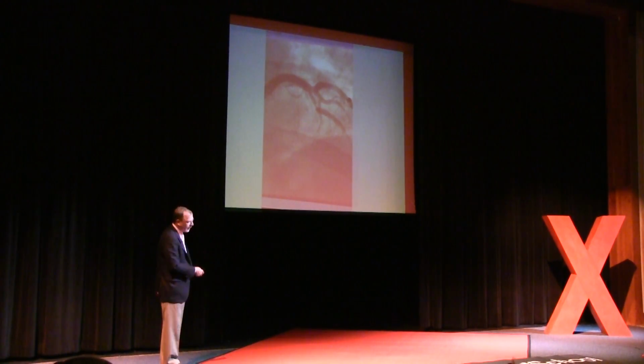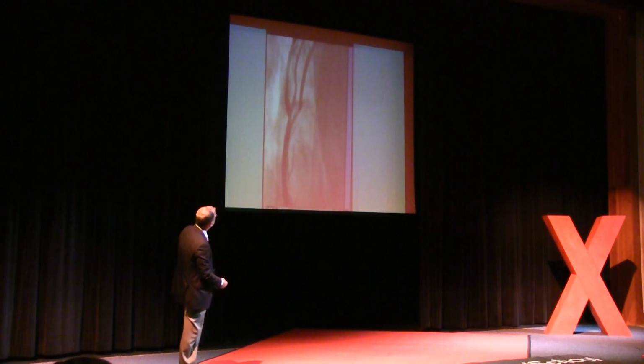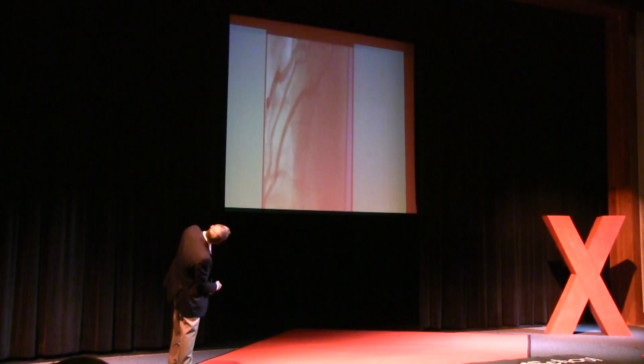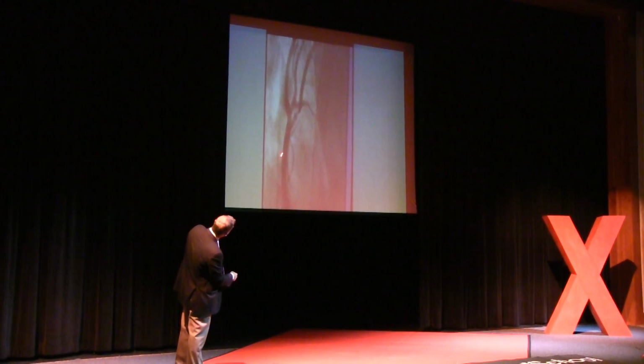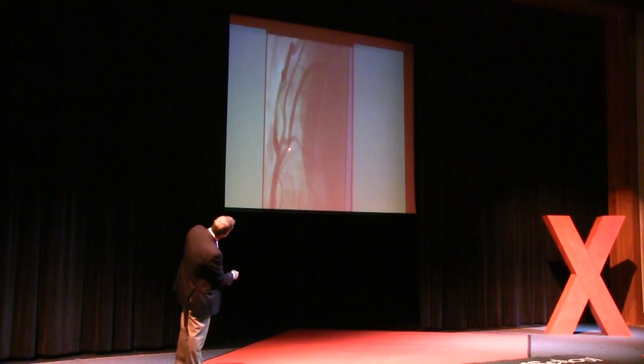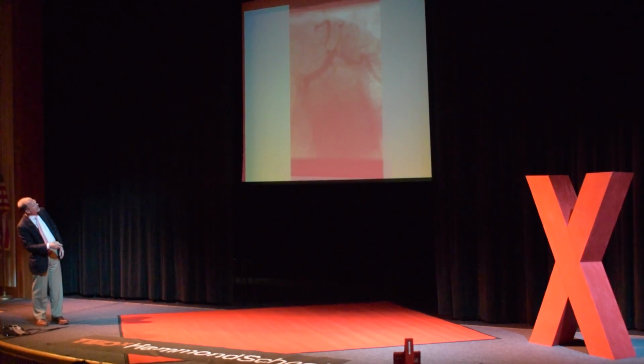This is what a stented artery looks like. So this will play for me right here. It's playing sideways, so just kind of tilt your head to the right. So the vessel is right here. This is a gentleman with a bad blockage right there. You can see where the artery is blocked. And this is just another view of the artery blockage right there.